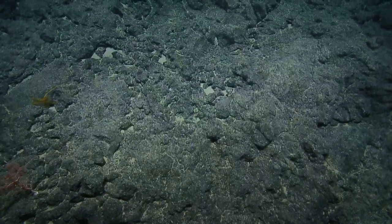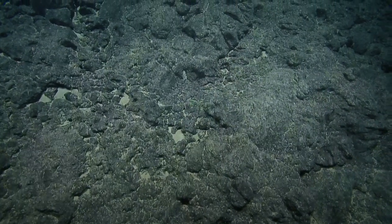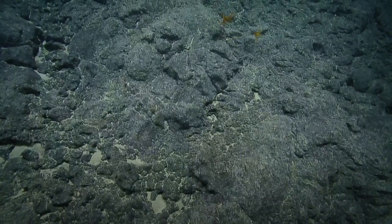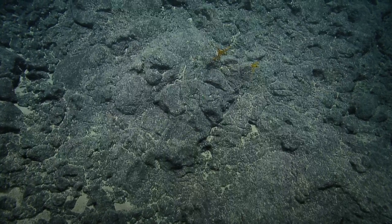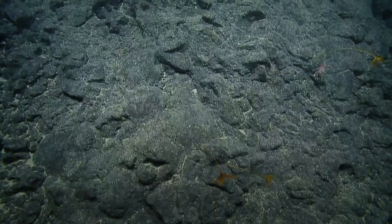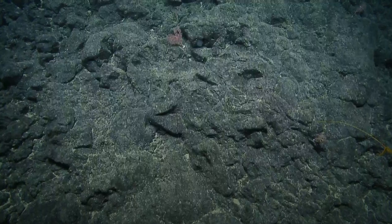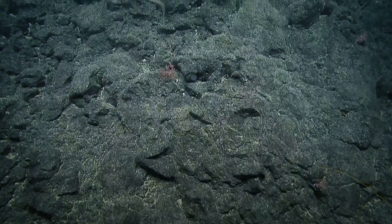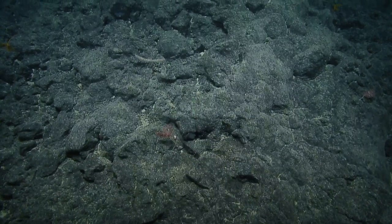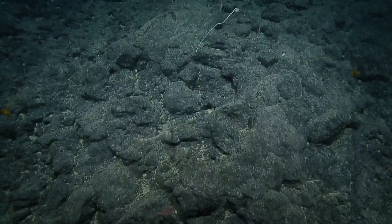Every one of our dives has been so different. It really feels like we're getting a lot of diversity, but it's fairly sparse right now. It really seems like the stalked crinoids are the stars here. It makes me wonder if we were missing some of these gray demosponges because there were other things to look at on those other dives. Yeah, and they blend in so well. It's the most rock-looking animal I've ever seen.